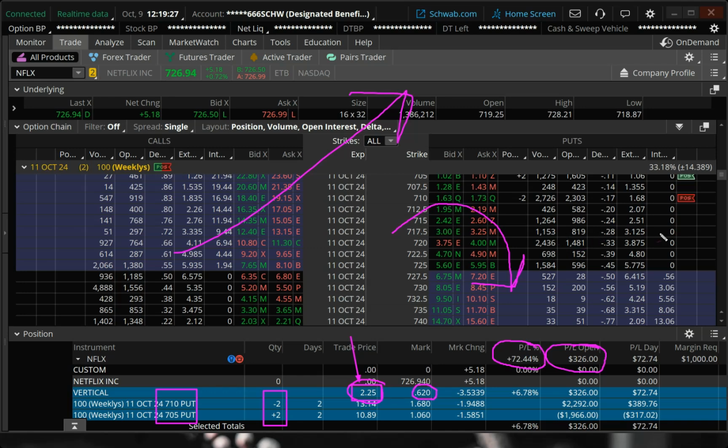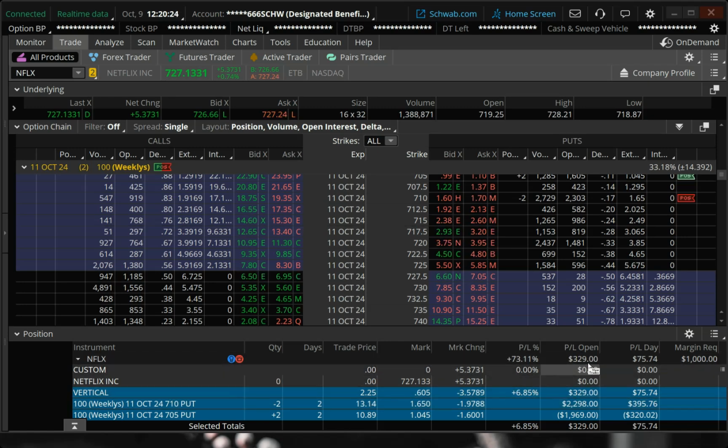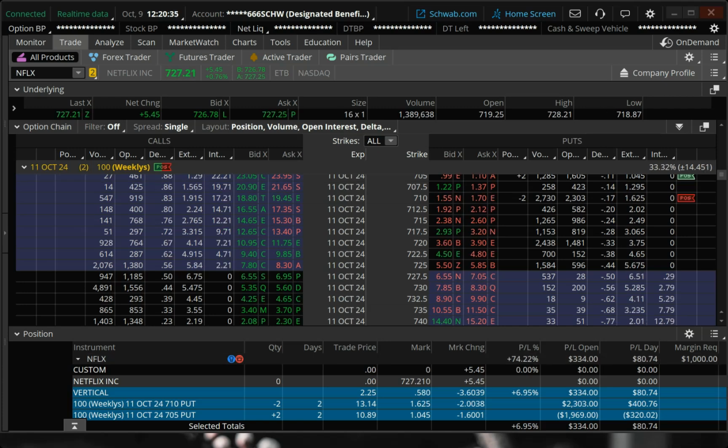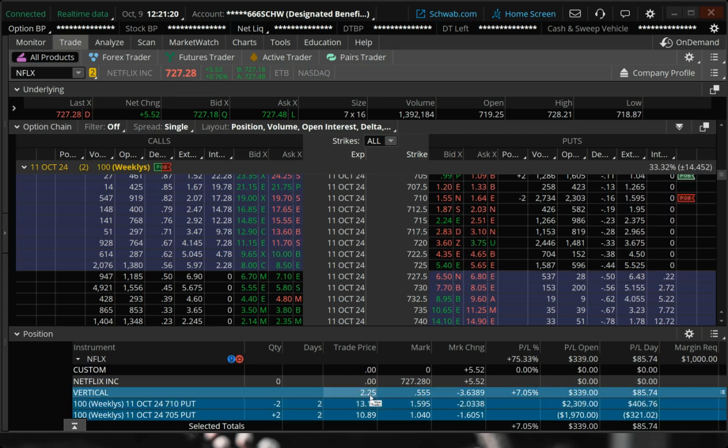So across these trades, my risk was pretty low. Risk like $400 on the first one, almost $500 on the second one, and I end up making, depending on where this closes, I'll probably end up making around, I don't know, 700, $800, depending on what my fill price is. So if I can get out right now, it'll be a little bit over $800.